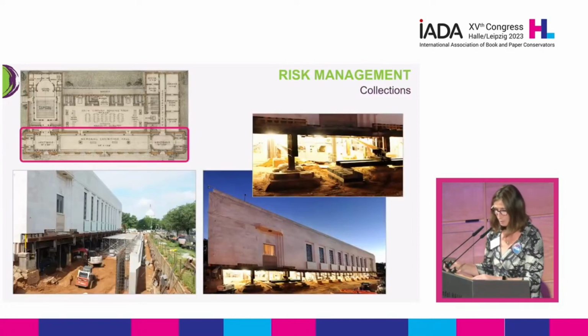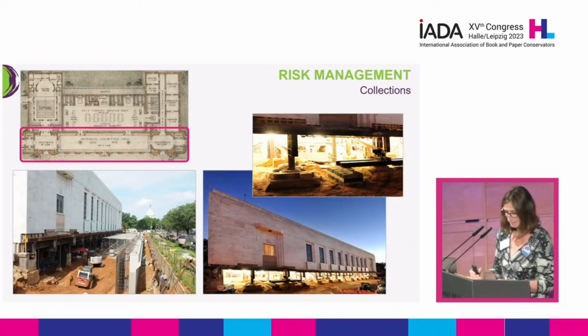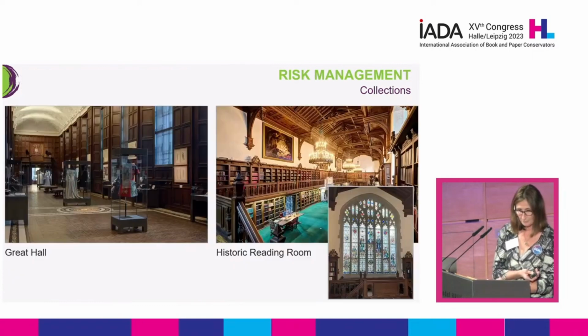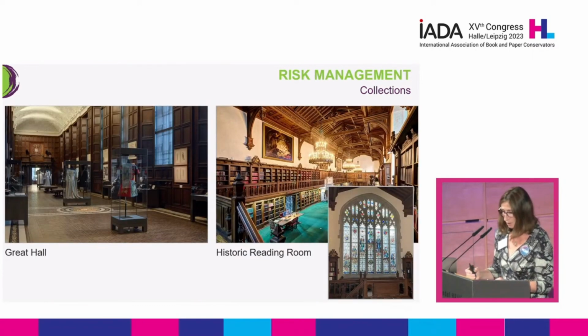Well, let's get an idea what the construction actually entailed. In this image, you can see that an area the length of a DC street block below the building and plinth was excavated. The Great Hall, our former exhibition gallery, as seen in the image on the left, with historic wooden paneling, historic decorative tile flooring, and historic stucco ceiling, is right above that large excavation.